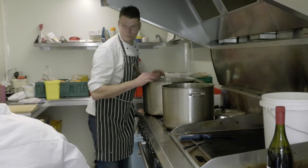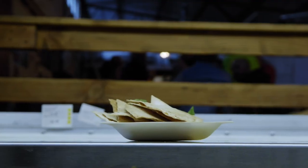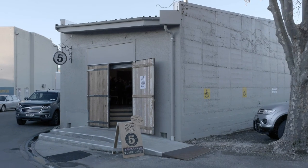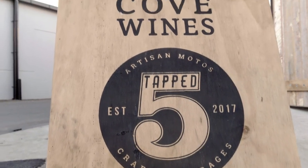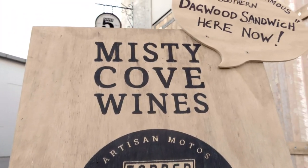Today, we're with Sander de Wildt, chef and owner of Karaka Cuisine, with his pop-up restaurant at Tapp 5. Sit back and enjoy it at Tapp 5 with one of their great beers or the fantastic Misty Cove wine.